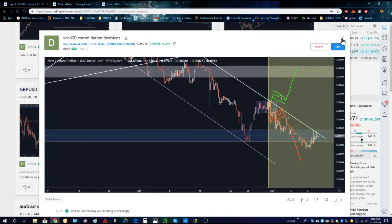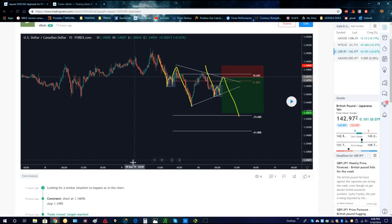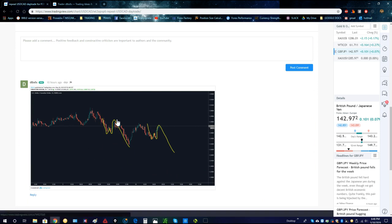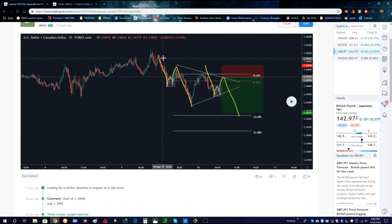So that was a nice one. And the other one that I took actually today was a day trade. I don't get much time to day trade. This was a 15-minute chart after doing some very basic pattern analysis. You can see essentially what I was anticipating.